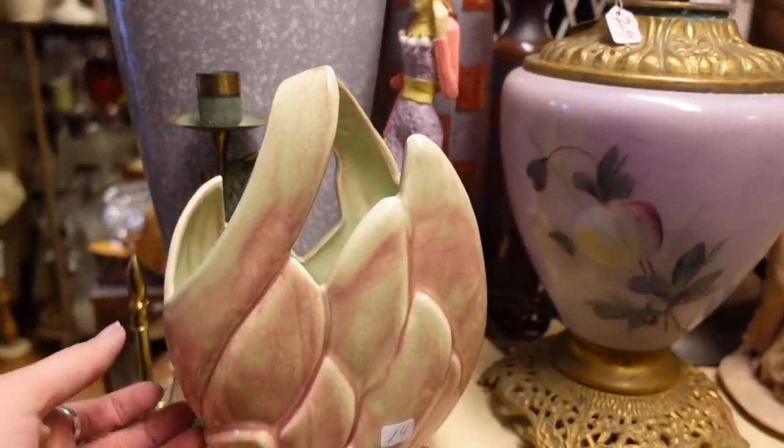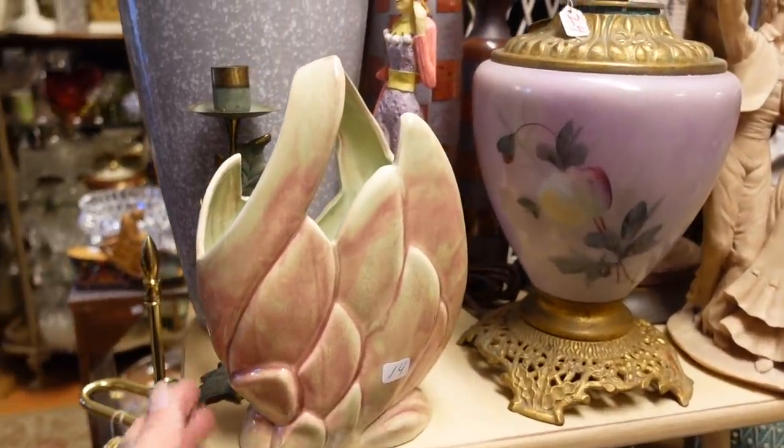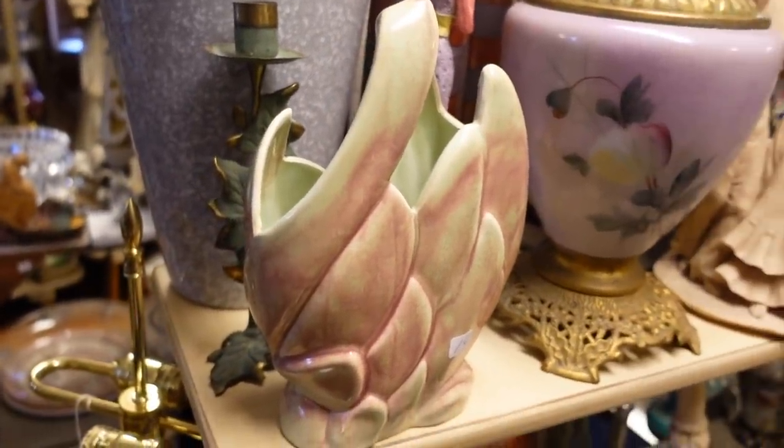We've got some Gondar pottery for $14. I'm really not that experienced in Gondar pottery. I don't know it well enough to know if there's a resale value for it or not.